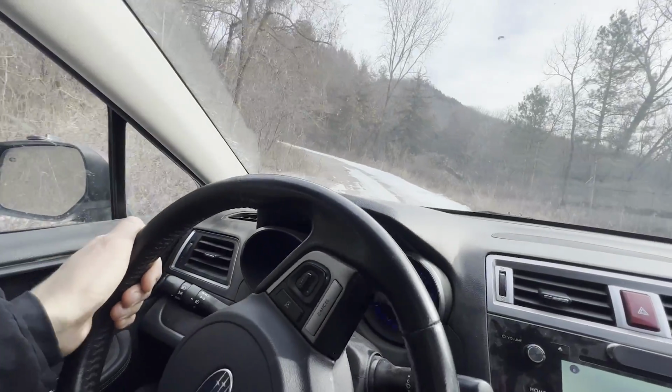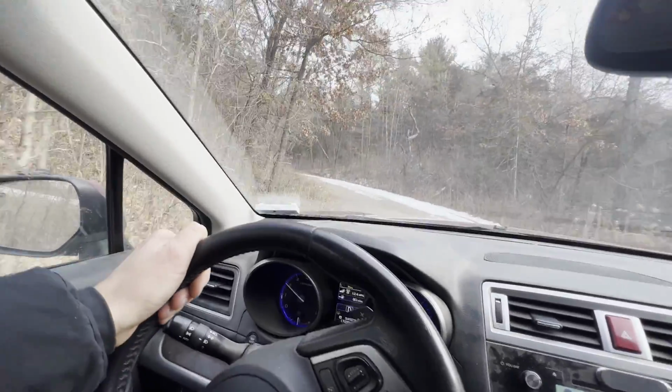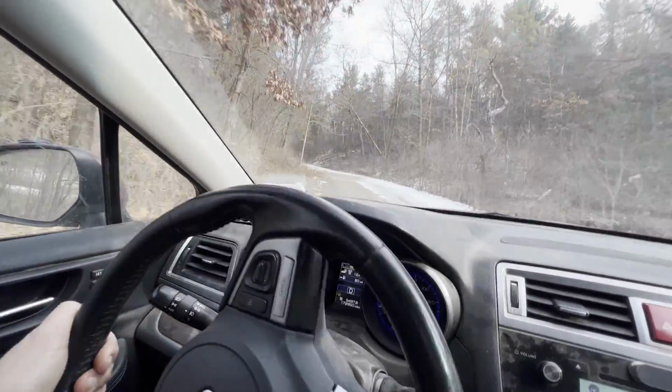All right, so now that we're in here, we're gonna see if we can make it to the campground. I was told there's a bit of a hill getting up there. Now this isn't a lot of snow, but it does look icy. I'm towing a big trailer. I would have no issue getting up this with my car.